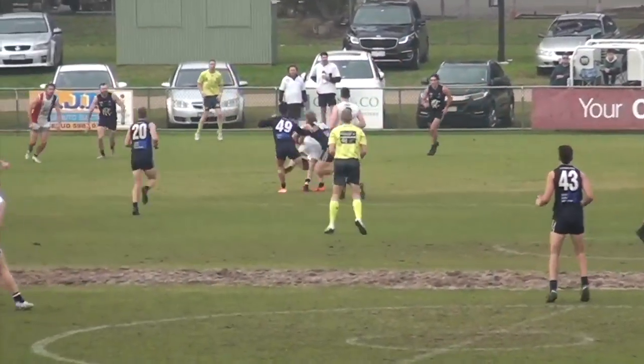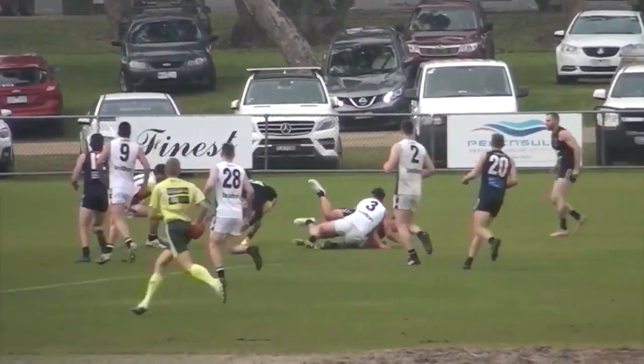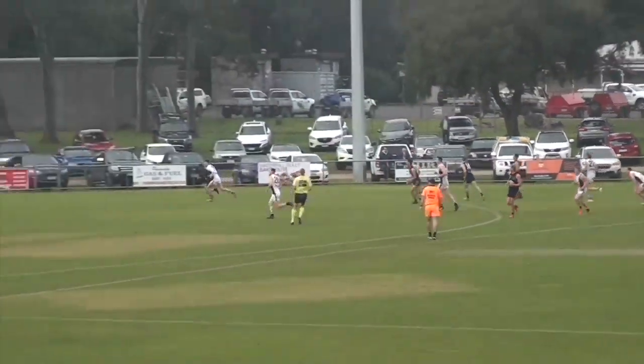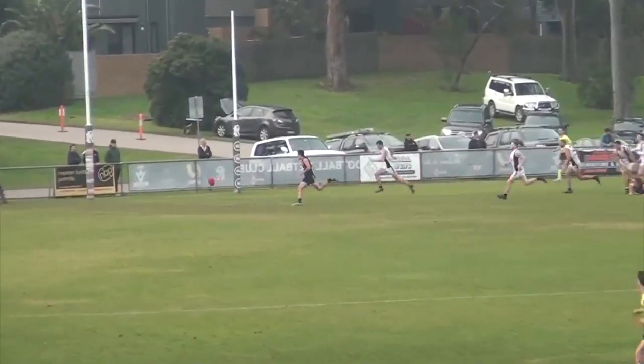McCrane short to Marshall. Marshall couldn't take the mark off hands. Armitage taking in a tackle, tries to squeeze it out to Verma, who lays a tackle. Marshall on hands and knees does well again. Good play. Hardwick on the outside receives. Kicks inside 50. Pack crashed. Chance down at the back.